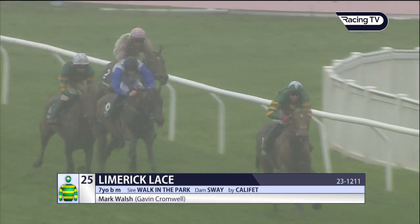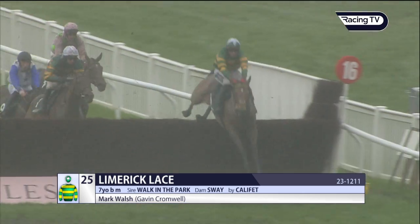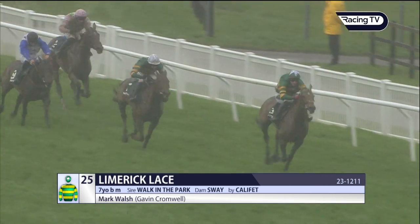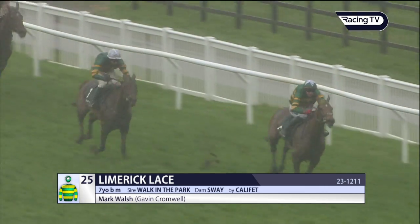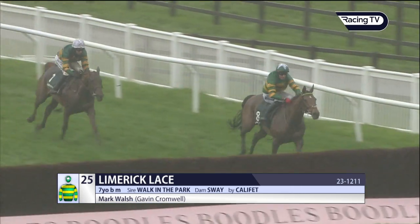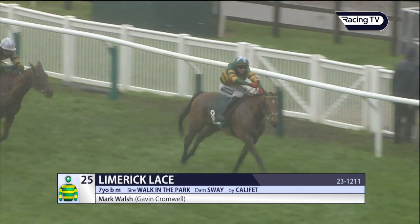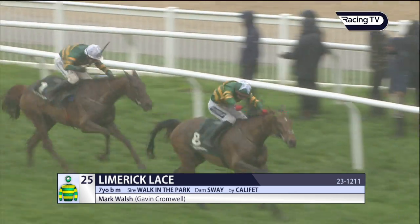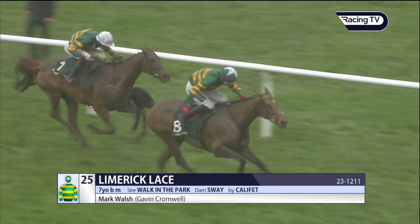25 is Limerick Lace. Talking of well handicapped, 147 is definitely lenient for this mare. She won the Mares' Chase at the Cheltenham Festival, but this is a massive step up in trip. It is indeed. She's the real lurker in this race, though. JP McManus, the owner, yesterday after winning the Fox Hunters, had even alluded to himself that he's had a few quid on this mare. That obviously has to be taken into a bit of consideration. Mark Walsh has picked her as well, and JP has a number of really good potential chances in this race. So you have to put that into consideration. This could be a blot. I'm not convinced it is, but it definitely could be.